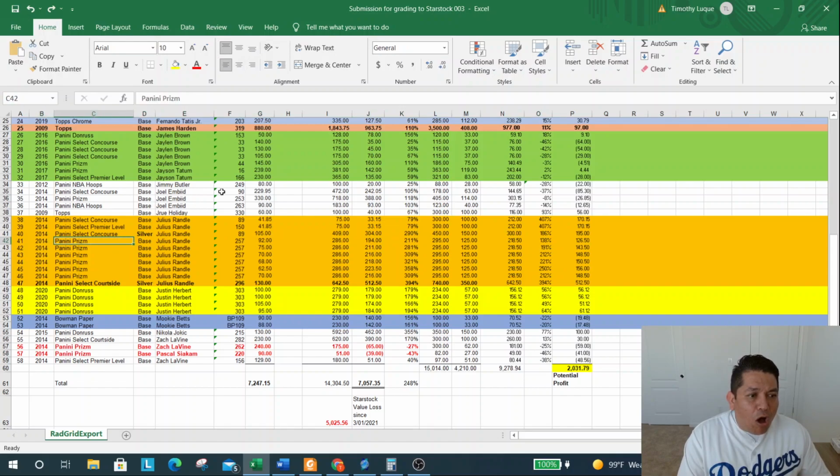I bought up all of the Prism base Julius Randles on Starstock. Whatever was there, I bought it up. I'm going to go over in another video how I buy. I don't just buy at the price that's listed. There's kind of an art to it. Basically what I do is I put a lower offer and see if they bite. And if they don't bite, I might raise the offer and see if they bite there, and so on and so forth. I was able to get these cards at a very nice price, though.